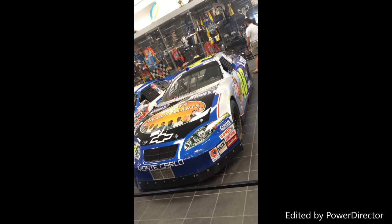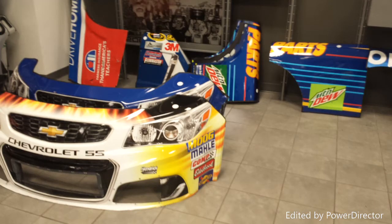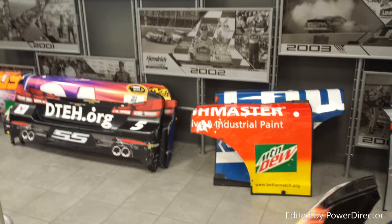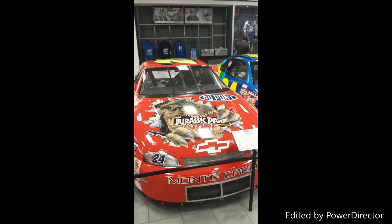So you see Jimmy Johnson's commemorative car and his championship car as well. So those 2 cars are pretty cool. They did have some sheet metal here. You see Chase Elliott, some sheet metal for him, some sheet metal for Dale Earnhardt Jr. The sheet metal was actually for a pretty good price. I think the noses were $600, I believe, which really is not that bad. And some of the other sheet metal was $125 or so.